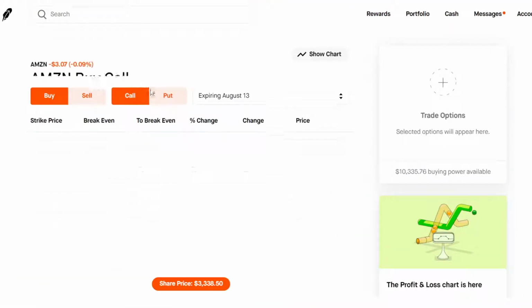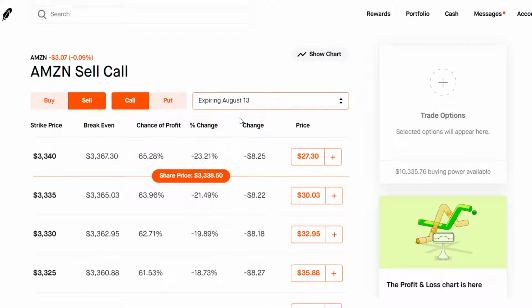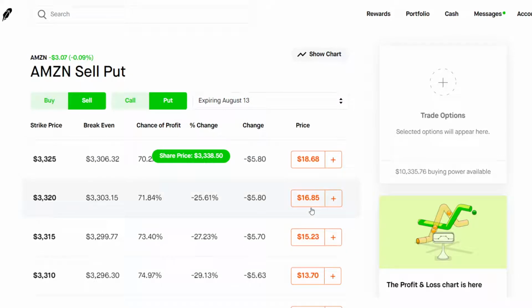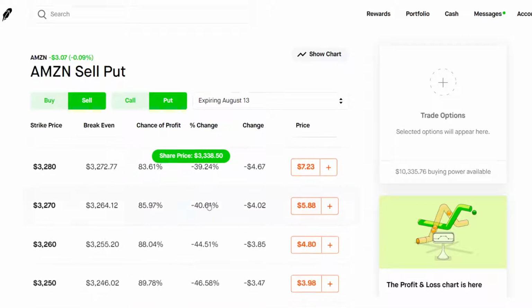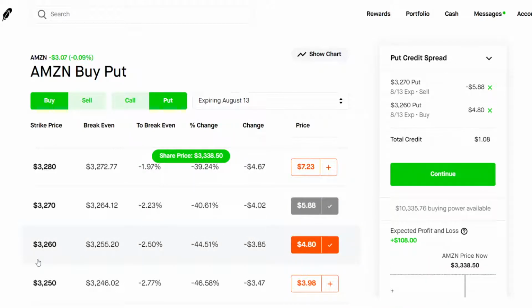So let's head into the options chain and see what's up. For this strategy, we could either do August 13th, which expires this week, in 4 days, or we could do an August 20th expiration. For this strategy, it's just an example. We're going to do the August 13th expiration date, and since the premiums are a little bit higher, we can safely go down to lower strike prices. Something like a 3270 strike, we can sell that put and then buy the one under it, the 3260. As we can see, we're going to receive a total credit of $108.